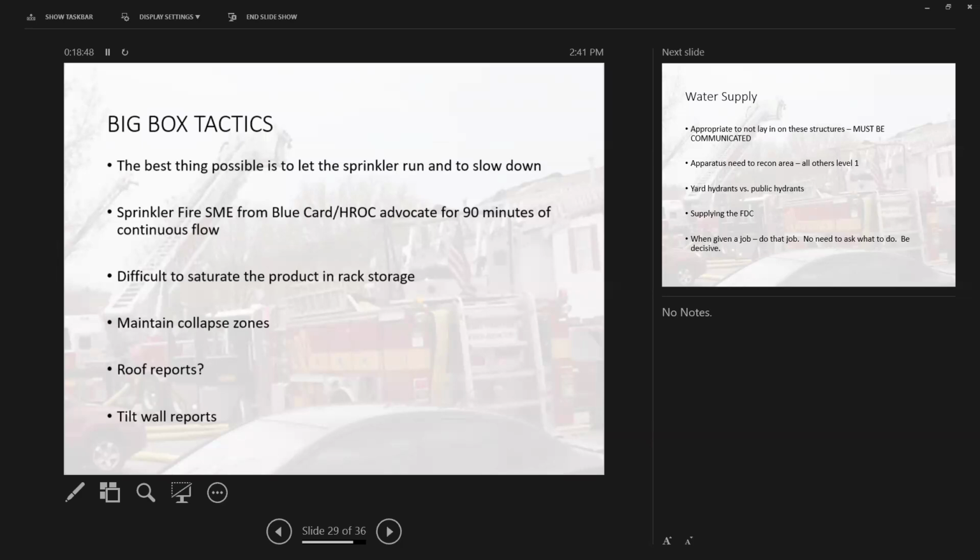But when we're looking at 30 feet of rack storage systems, we need to be outside of that as well. So having those division supervisors in place and safety officers in place to watch that. So that also brings up roof reports and tilt wall reports.